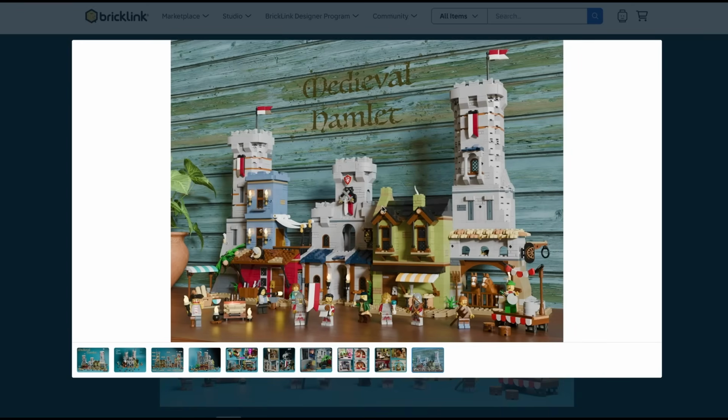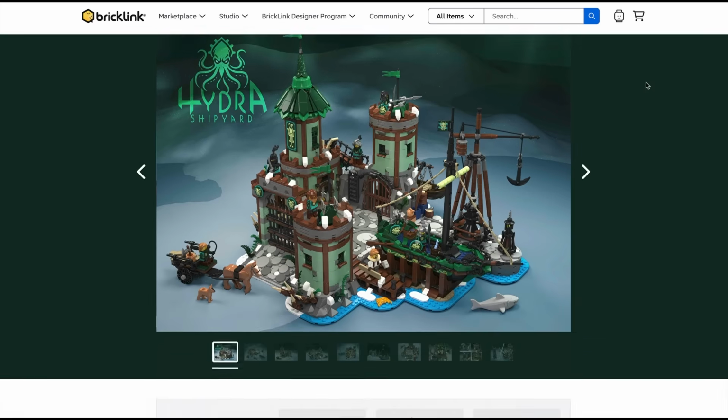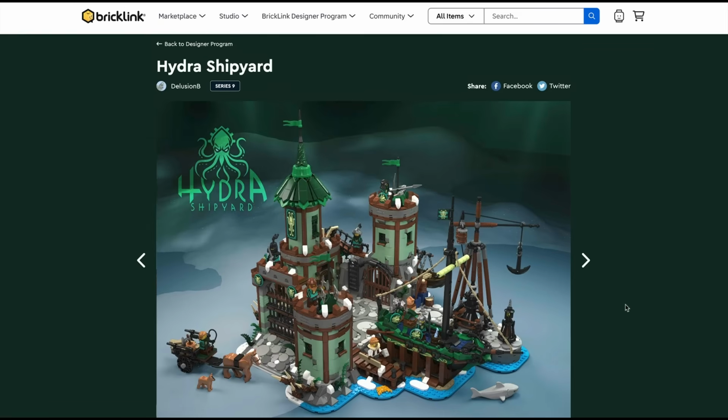So overall, whilst it isn't my favourite, I think this has got a lot going for it, and it deserves to get quite a few votes. Next up, it's time to kick things up a gear as we jump up to 3,800 pieces. So a significant jump up in size now.